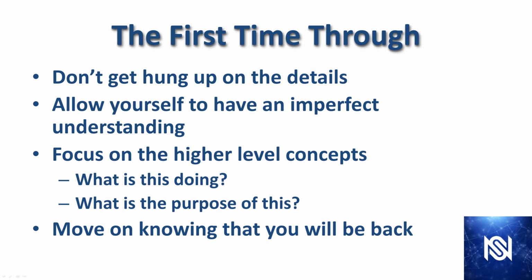And so the main thing you're trying to avoid here is a complete loss of momentum and being derailed by some of the smaller details. So if you just know in your mind that you don't have a perfect understanding right now, but you're coming back, it will allow you to move on and keep making progress.